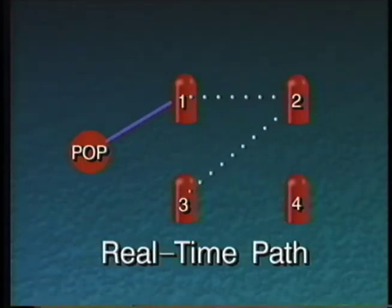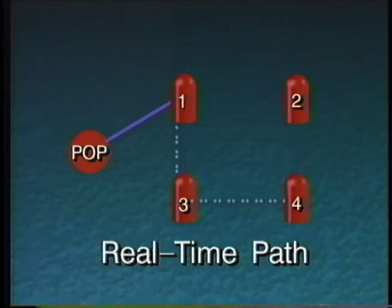When all of the engineered paths are occupied, a call can be completed over a planned alternate route called a real-time path. A real-time path is designed to link through only one intermediate node to keep transmission quality high and operating costs low.